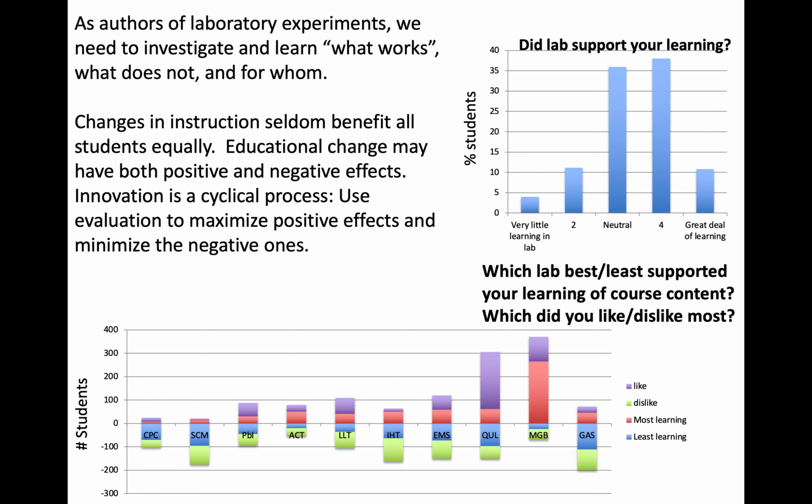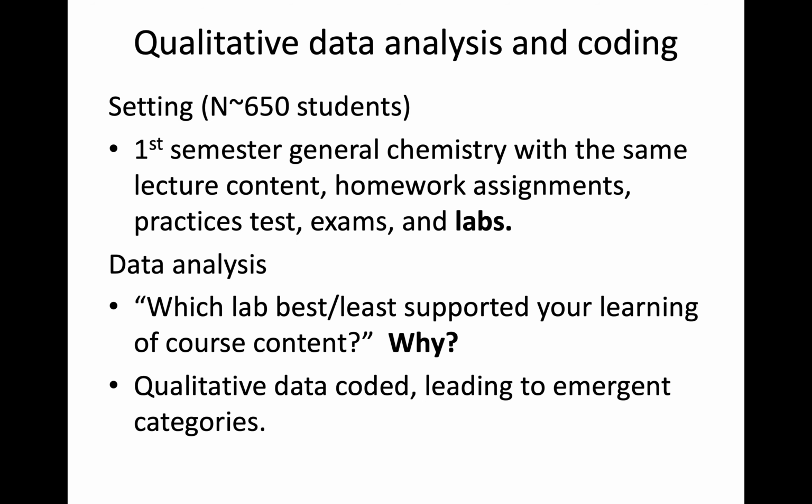So as authors of lab experiments, I really think we need to get students' perspectives and consider what works. What works for which students? What does not work for other students? I don't think we can make a single change that's going to benefit everyone, but I think with data, we can try to continually improve, maximize the positive effects, and minimize the negative ones. So in this particular study, we're looking at students in the first semester general chemistry.